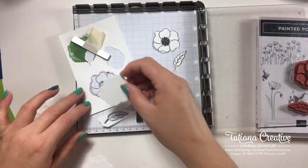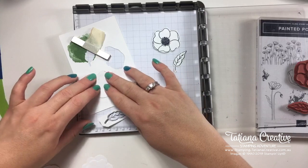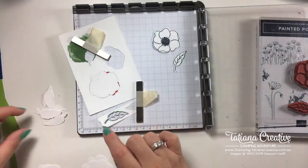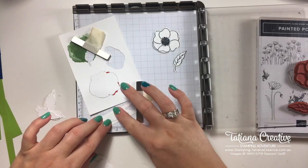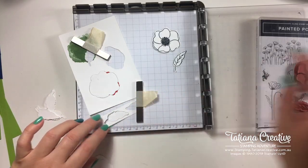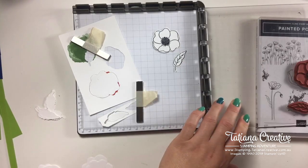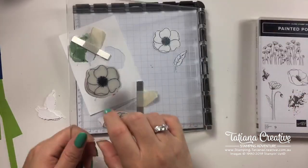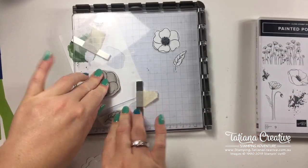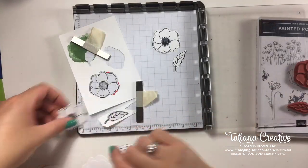Now sometimes if the floppiness, I'm holding it down with a magnet, if the floppiness of that, like that's very quite thin, what you can do is glue it down to your grid paper as well, and that is another option. But to me that's more permanent, and I just wanted to keep it easy going. So I'm going to stamp 7 of each.